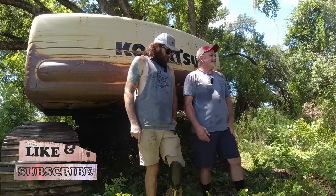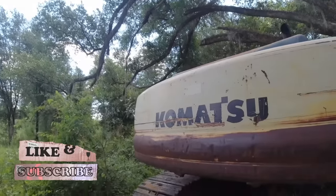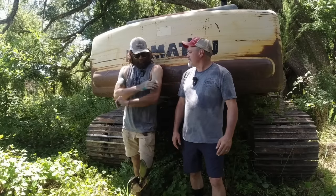So I was talking to Drew earlier, and he was saying, hey, I got this old Komatsu that I found in the woods, make an excellent will it start video. And I was like, I'm all about that. So I drove up to his house. Let me tell you a little bit about the Komatsu that we're working on, and then we're gonna try to get this thing cranked up.